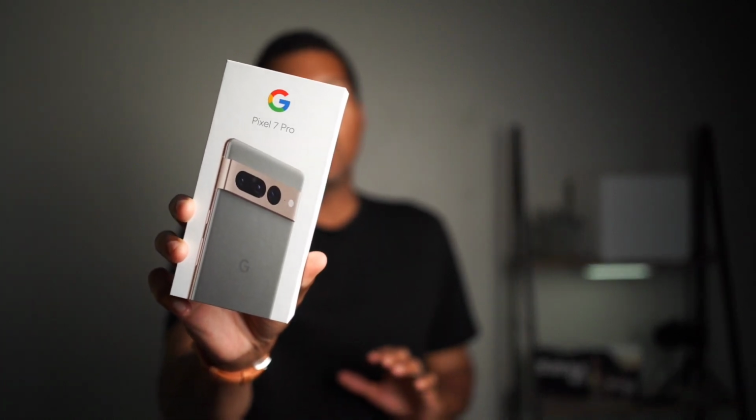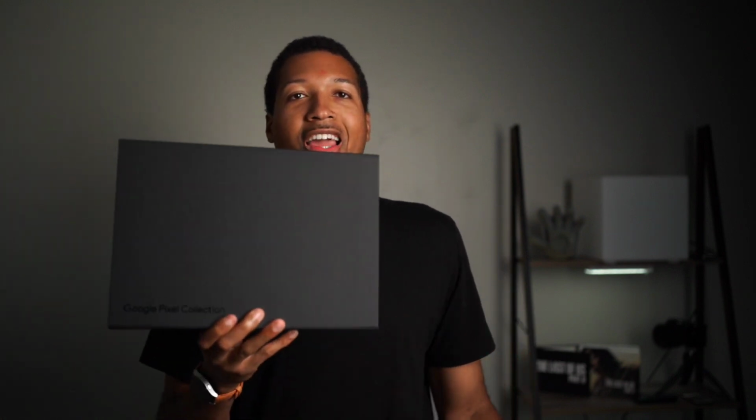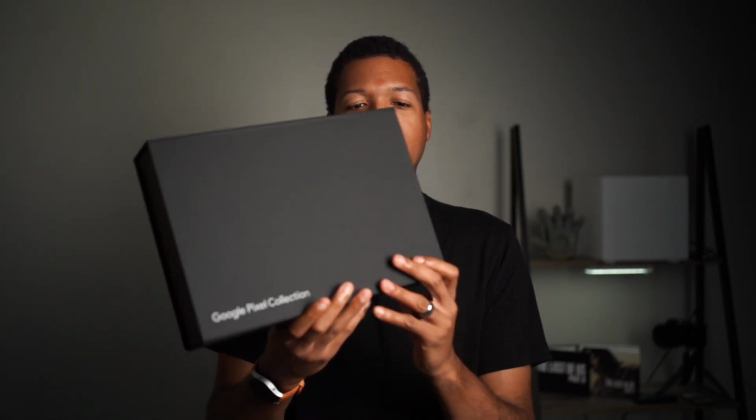And I have the Google Pixel 7 Pro right here. This is the Hazel, which I'm cool with, because it was between this and the white one that I would have loved to see. So that was in the black bag. But then I have another bag, the Google Pixel Collection. So maybe they sent me a couple devices. Shout out to Google. I haven't opened it yet. There's some heft to it. So, without further ado, I believe you slide.